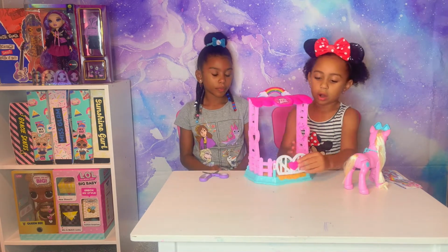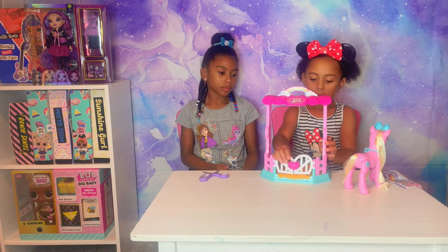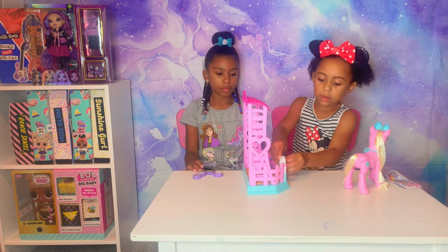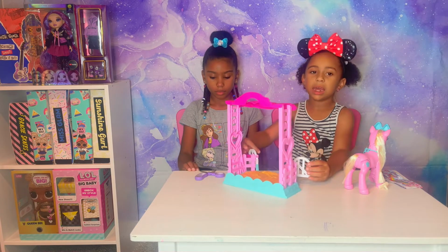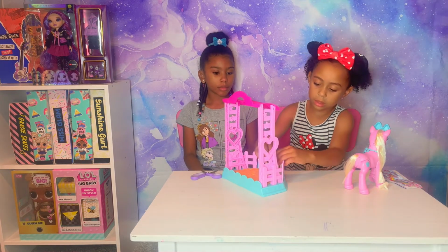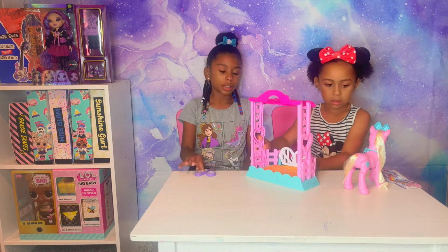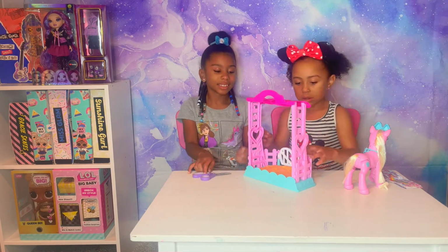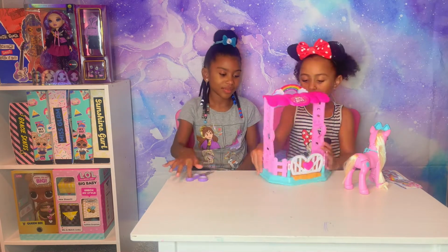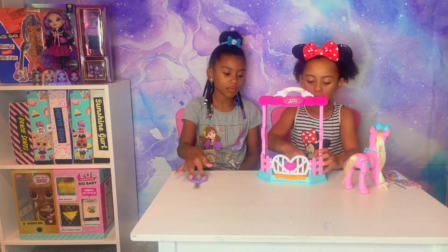and you can lock it right here. And when you do this, it opens the gate. And when you do this, it closes the gate. Don't forget about the hand sign. And the hay. And here, very bumpy and soft.